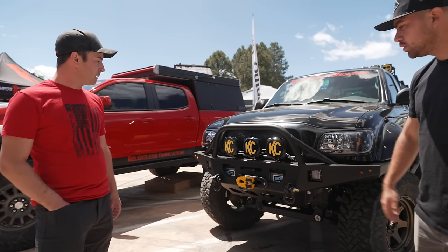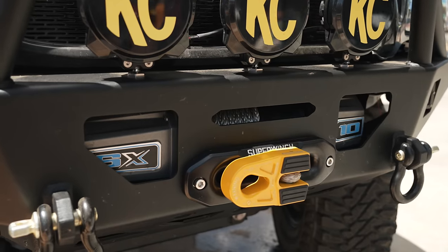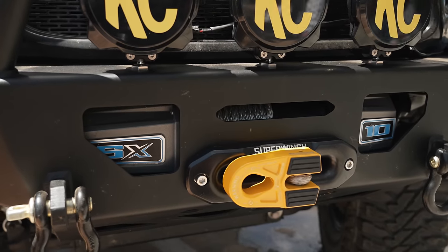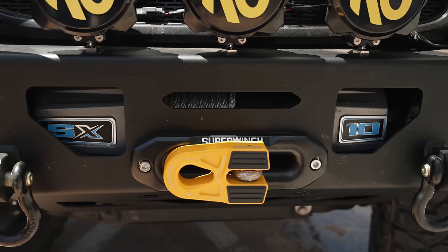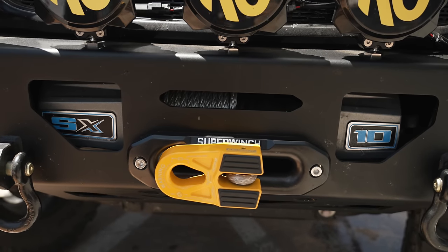Sweet, man. How do you like that new Superwinch? So far, it's been fantastic. It's really quiet, really smooth. I'm very happy with it. I haven't really had a chance to fully test it out, bury the truck or anything like that yet, but initial impressions are impressive.